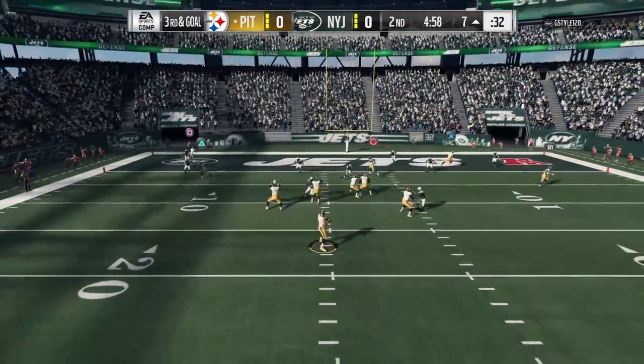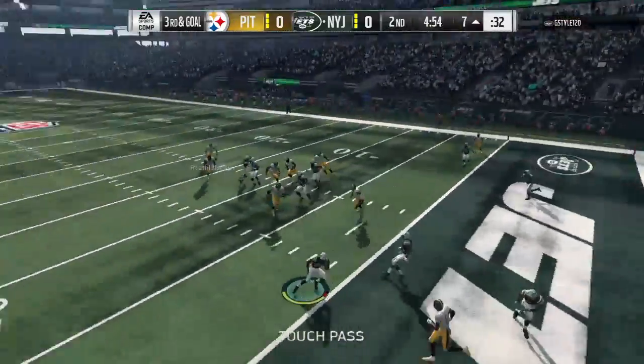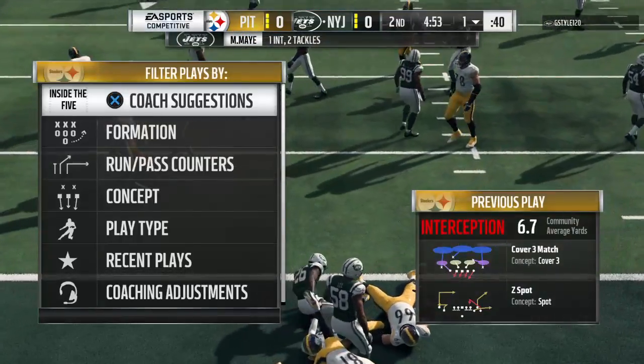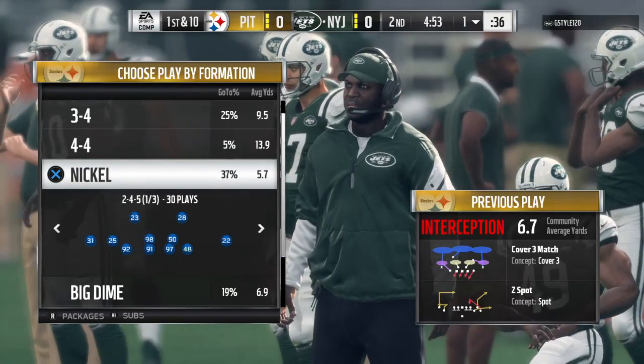From the shotgun, it's Roethlisberger. Trying for Brown, and it's intercepted. Marcus May with a pick. And a big turnover there as his guys will get the football back.